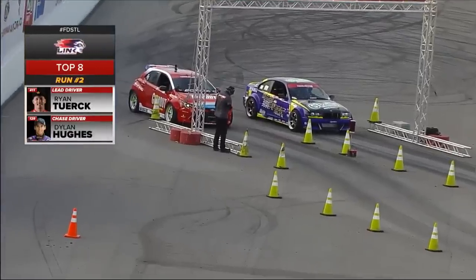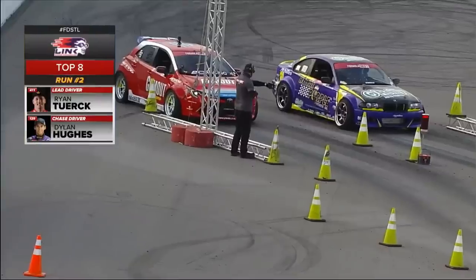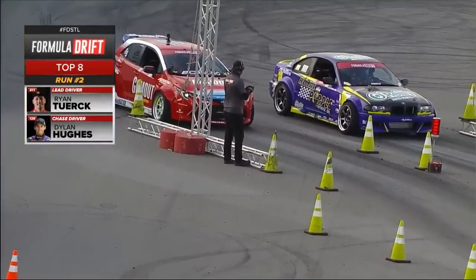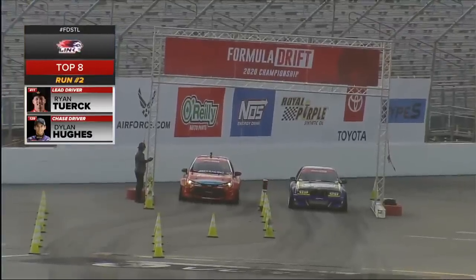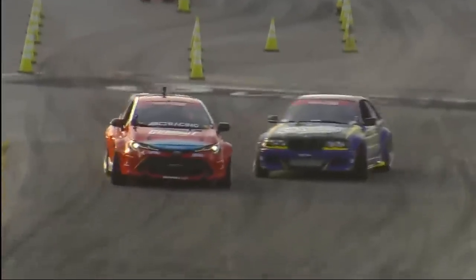Ryan Turk with that new livery here. The race service boys tuning in from Los Angeles, cheering on their boy. And of course, mom and dad of Dylan Hughes watching. Here we go. Ryan Turk leading, Dylan Hughes giving chase.